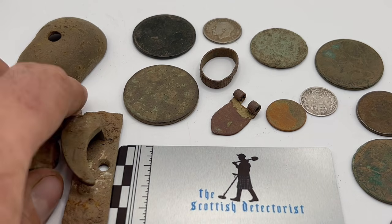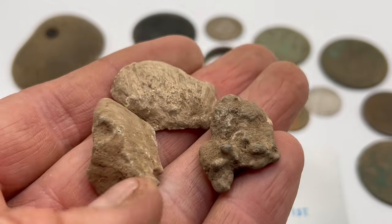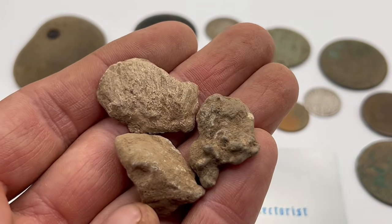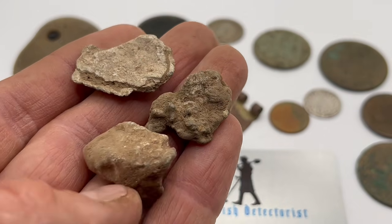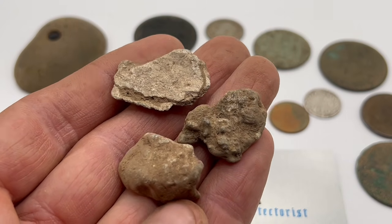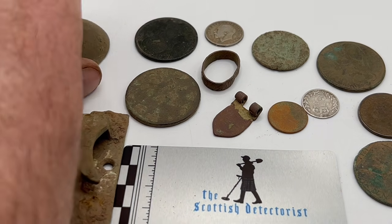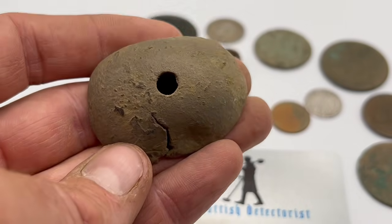Having said that, I didn't really seem to be getting a lot of lead off these fields. We got 3 sizable little chunky bits. You see the colour difference? Versus the musket ball, that's the kind of colour you normally expect lead to come out like. So I'm not quite sure what's happened to the musket ball, but anyway, I got about another 5 or 6 small fragments of lead as well. Now this thing here on the left hand side, what do you reckon?